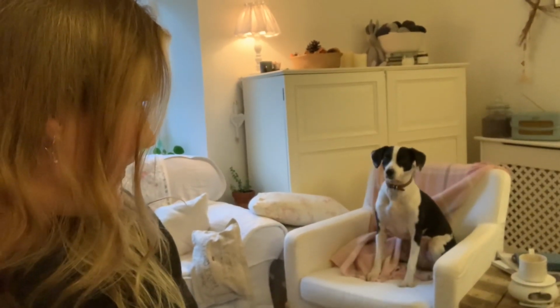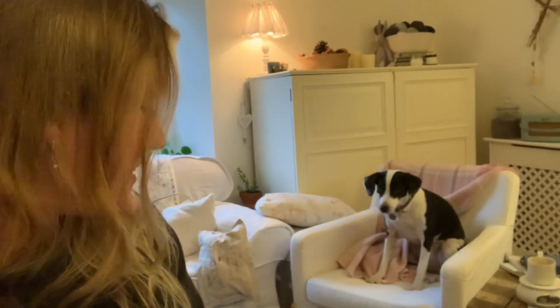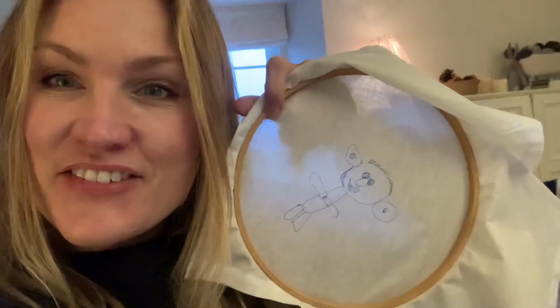What are you doing? Bless you. So I've traced onto the handkerchief using a funny little backlit, like a tablet thing that Franca gave me for Christmas. Another thing she gave me for Christmas. She's very generous. And to be honest, I probably didn't need to use that because this is quite see-through fabric. I could have just done it.